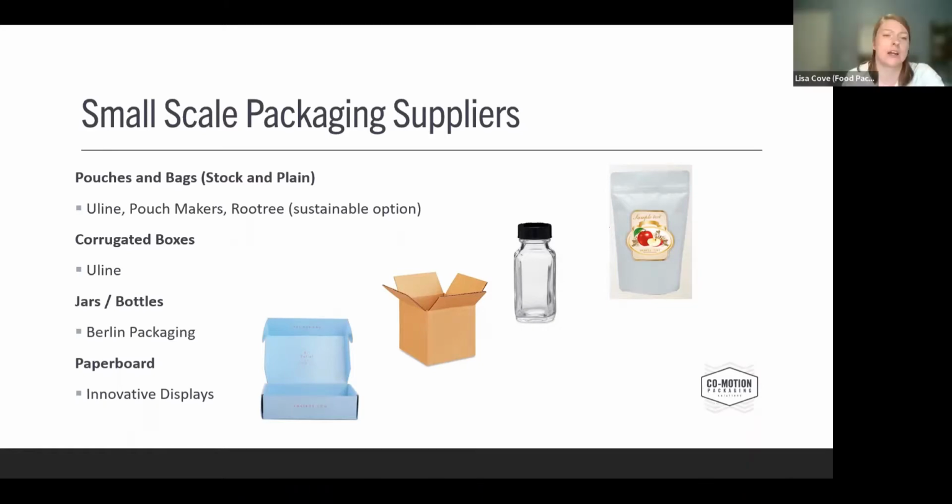You can get those from Uline, Pouch Makers, or Rue Tree, are 3 examples. In Canada, you can get a sustainable option from Rue Tree. You can Google Pouch Makers. I believe it's actually all one word.